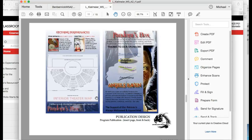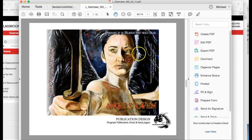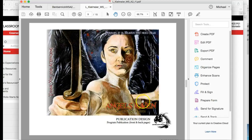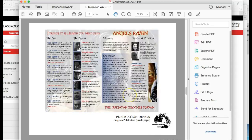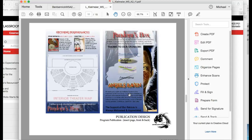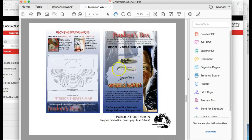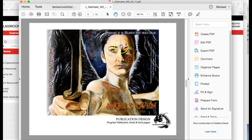One thing I want to mention in this piece here is that we've got this presentation here, okay, and then that is the publication design. That's the front and back pages, and then you have the inside. Then you have what's called a promotional poster. Okay, my problem is look at the shape of her face. Look at the shape of the face, and look how it changes.